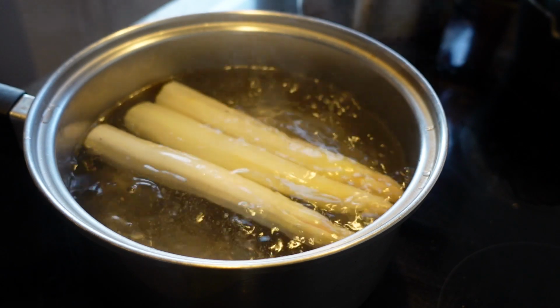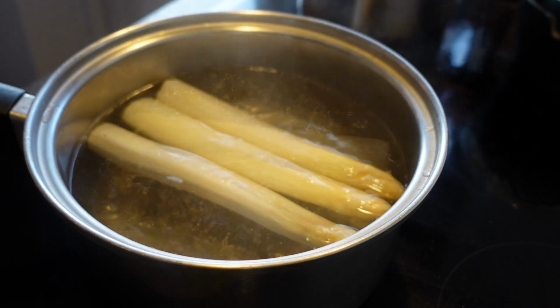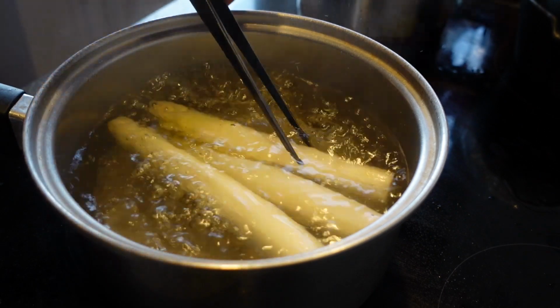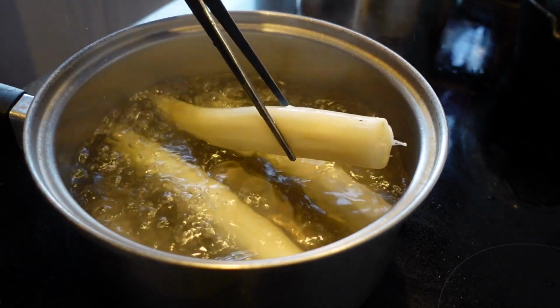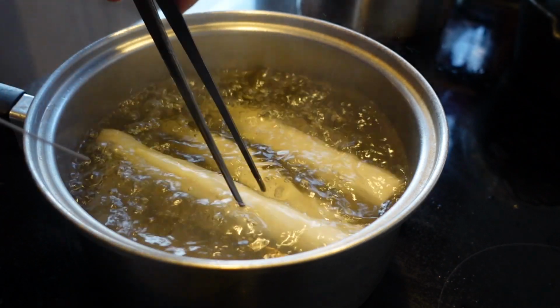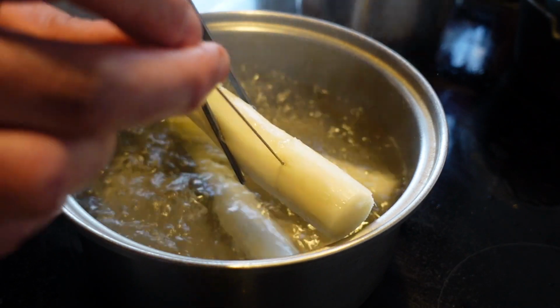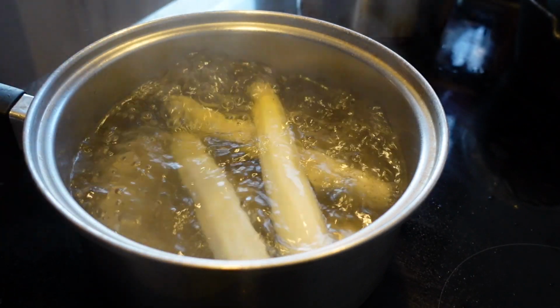Cooking time will vary depending on the size, but rough estimate I'm thinking will be between 2 and 5 minutes. To check, I use a little cake tester to poke them in the stalk. A little resistance is fine, but if your cake tester or paring knife feels like it is getting stuck and won't slide out very easily, they probably need to boil a little bit longer.